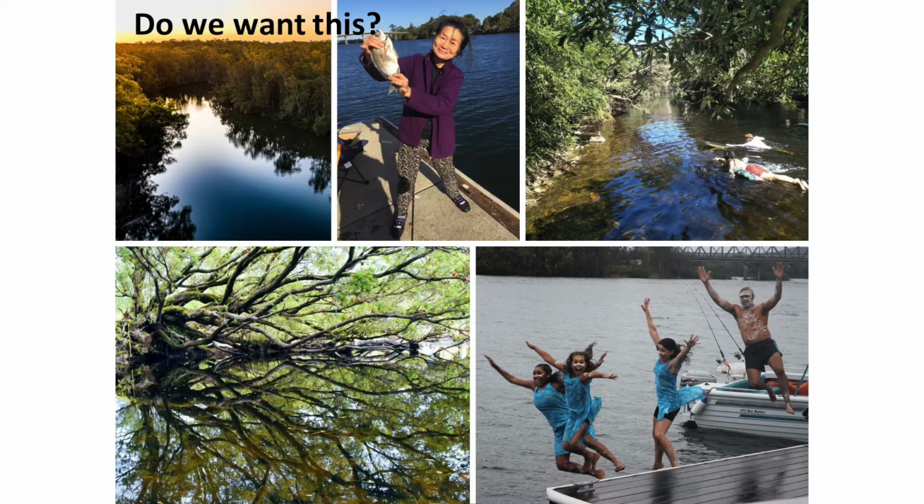So the big question we need to ask ourselves, and I guess the reason you're here is, do we want this for our waterways and our catchment? Beautiful streams where we can swim, beautiful riparian vegetation that's filtering the nutrients before they hit our rivers, a place where we can fish and go canoeing, a place with water for our stock and drinking water for ourselves, which of course comes from the Manning. So this is I think what we would all agree that we want for our catchment.